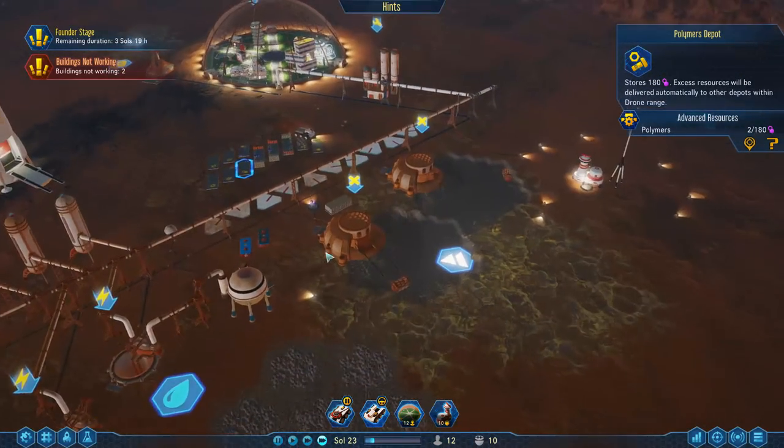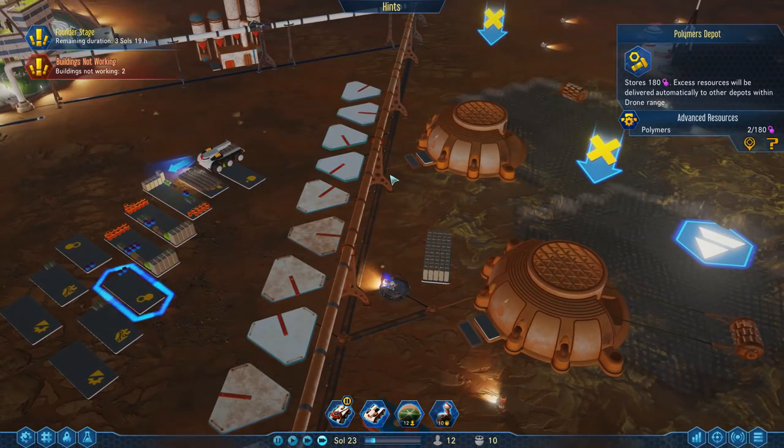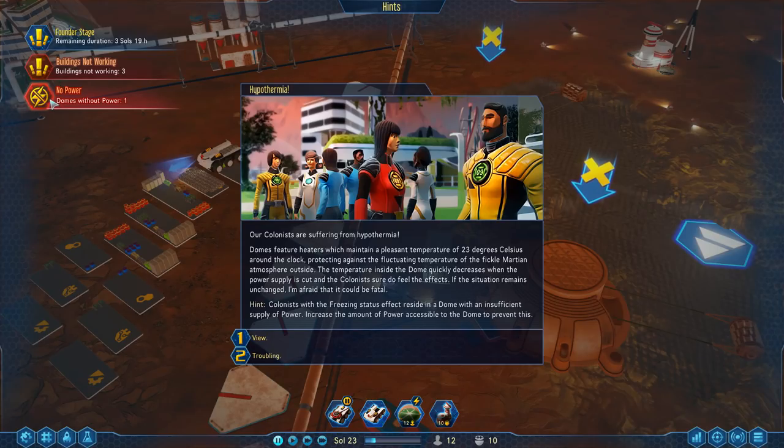Yeah, polymer's not doing so well. And we've got all this concrete over here as well. We have a power shortage. Our colonists are suffering from hypothermia. Heaters, and so on. Colonists with freezing stasis affect residents in the dome with insufficient supply of power.